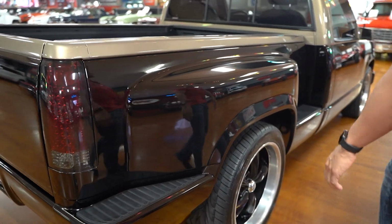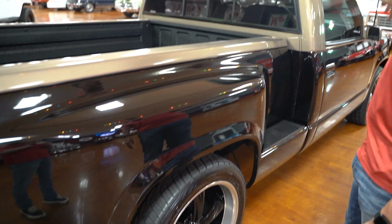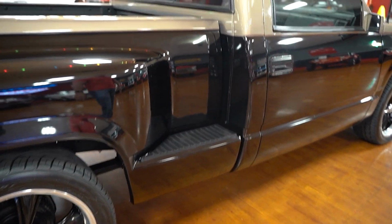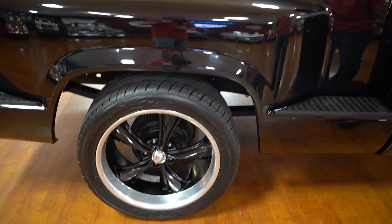So the top of the bed rail is painted that same pewter color as the top of the cab and of course the hood. And then again, down the passenger side, you got your black there, radial tires on the truck. Again, passenger side rear wheels in the same condition as the rest of them. You'll again be able to see those in the still photos.